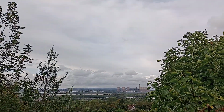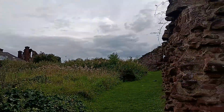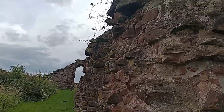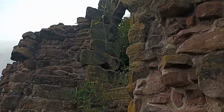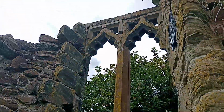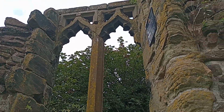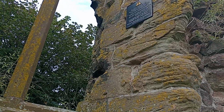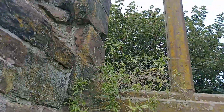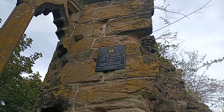There's Fiddler's Ferry again. Get a better view with the trees not in the way. Typical old window. And of course the customary warning, don't fuck about.